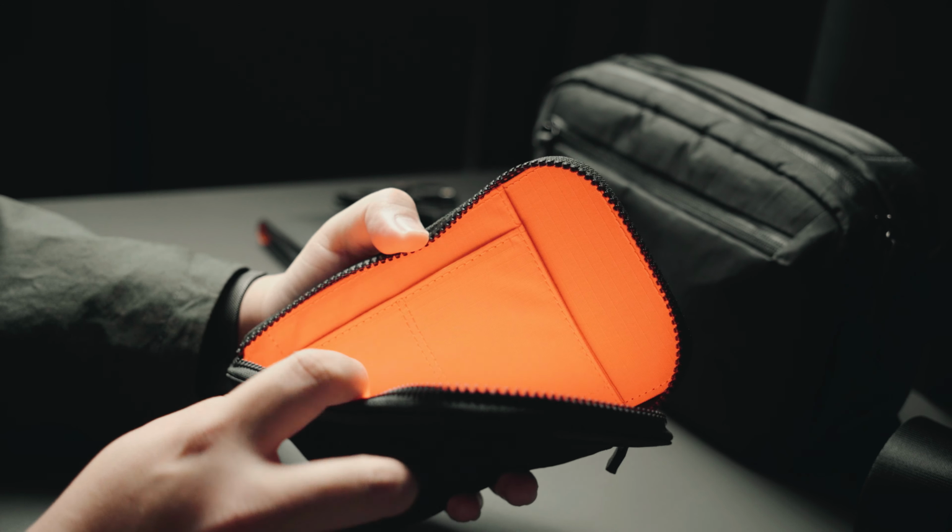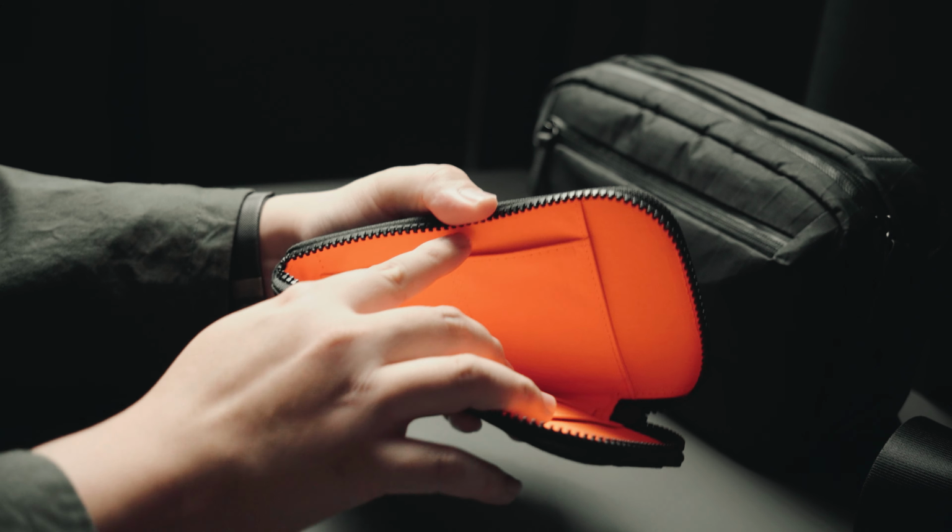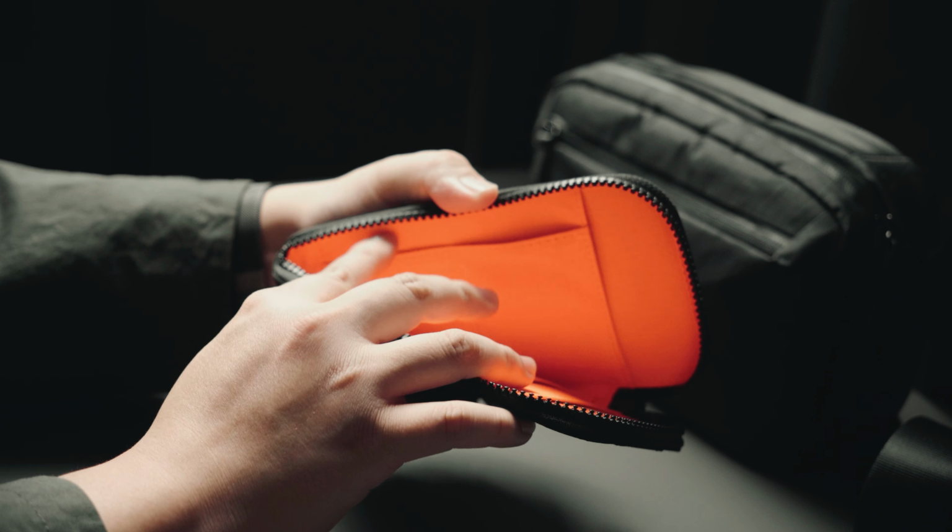And you can also put some cards inside, and it has a nice bright orange interior. Again, I like having bright orange interiors. I like having interiors that are high vis because it's easier for me to find some of my stuff. Most of them are black.